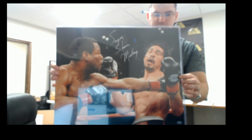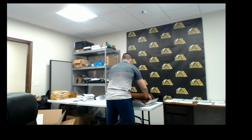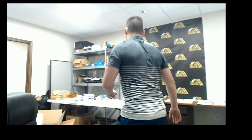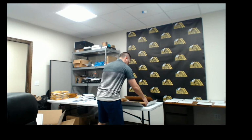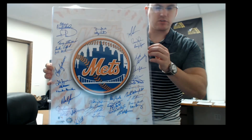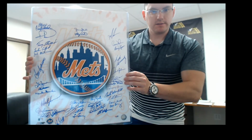Sugar Shane Mosley, Leaf authenticated. Shane Mosley. All right. Your last item. It's our New York Mets greats. PSA DNA authenticated. 37 autographs. Mets.